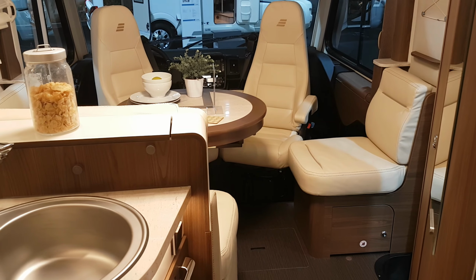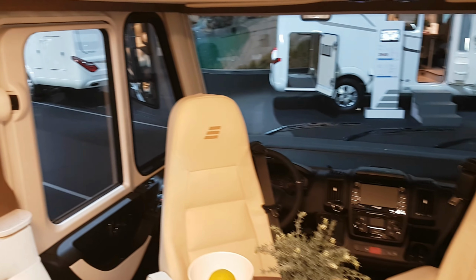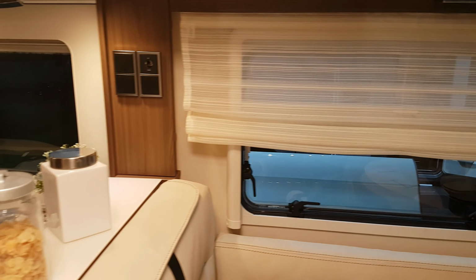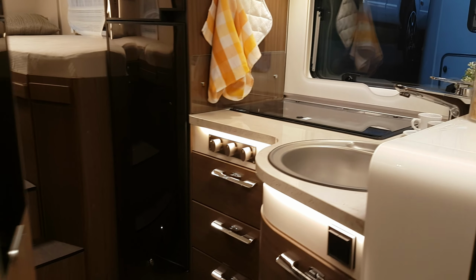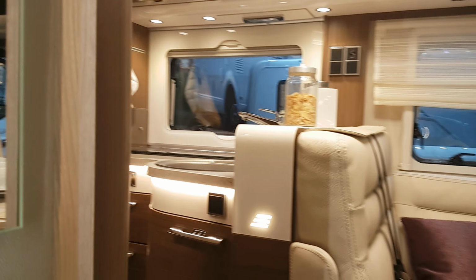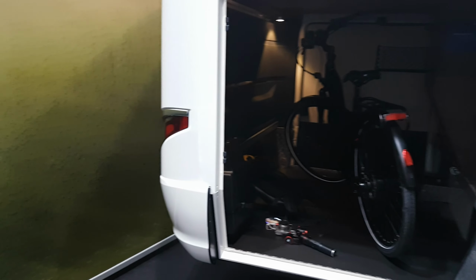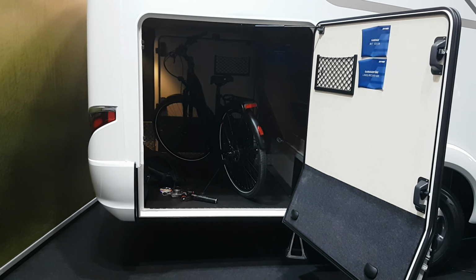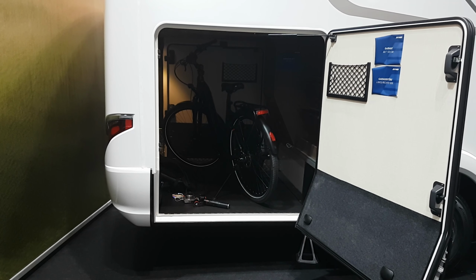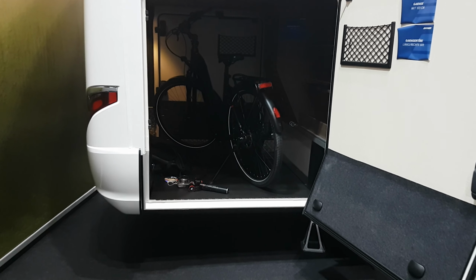Feel how light everything is, though, the materials, as I close the doors. And talking of lightness, this is much easier than the gimbal I usually use. A pity the angles are so bad. I'll show you the garage. Right, so the size of the garage: you can see you've got the bicycle in there, so you can see very clearly how many more bicycles you could get in there.